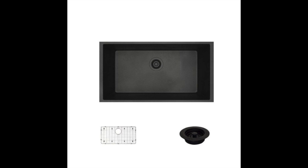The other extra is a matching stainless steel grid with rubber feet. The rubber feet help it sit in your sink without risk of scratching. What is really great about this sink though is that the tight curves bring in an elevated elegance. The sink has an incredible, sharp look that will grab attention in your kitchen.